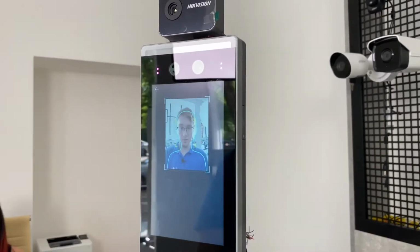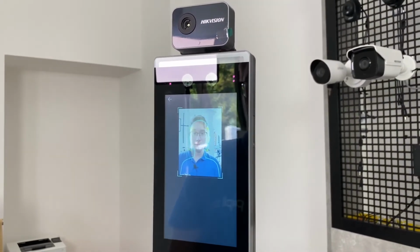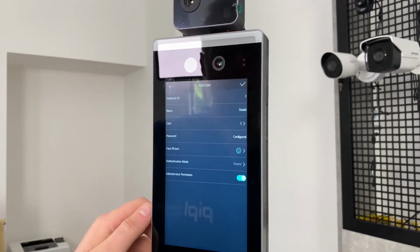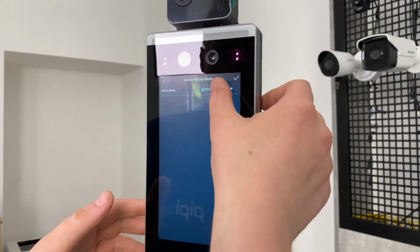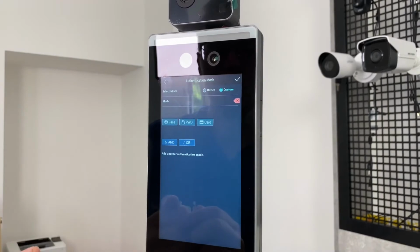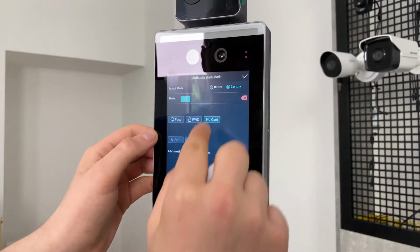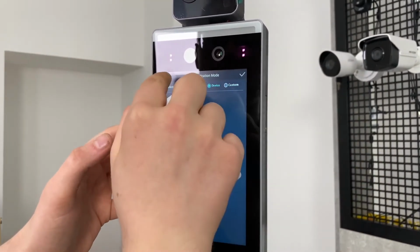Let me just adjust myself and try again. There we go, perfect. Save. Now, we give our user an administrator permission, and authentication mode, that's what I told you. You can customize it and make it a face plus password, card plus password, like face and password. Or you can do face or card, just like this. But I don't actually need it right now, so just turn it off.